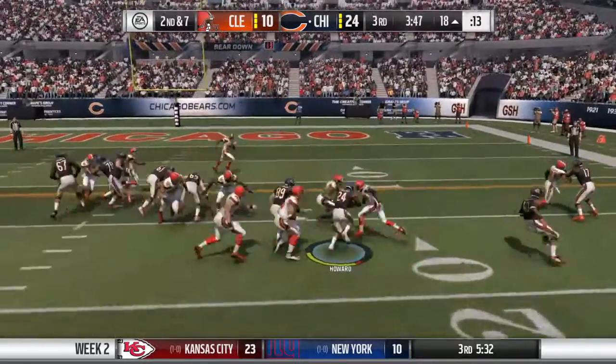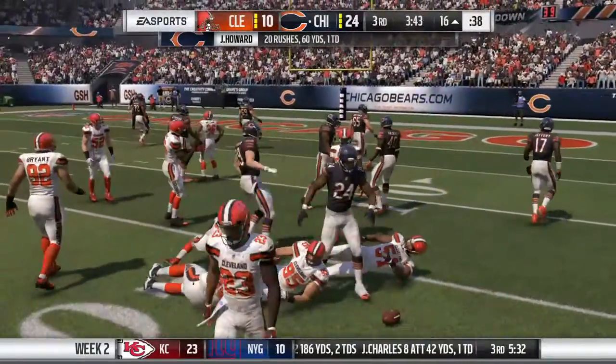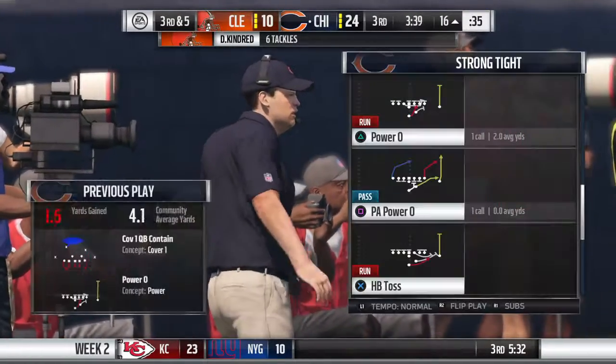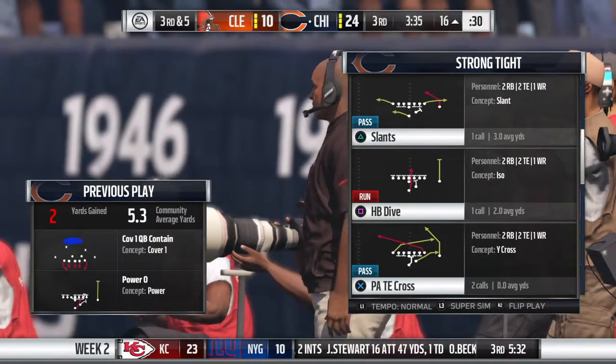This is Howard on 2nd down. And he's eaten up at the line of scrimmage. Might have gotten a yard down to the 16. Well, I think we know by now that every run is not going to be broken and get all the way to the end zone. But these short ones still have their value.